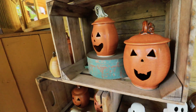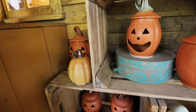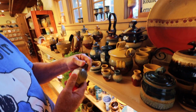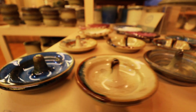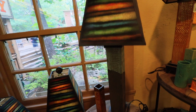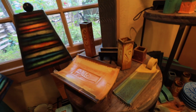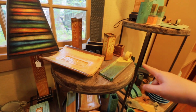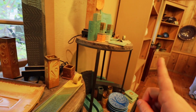Now you can tell fall is right around the corner. They've started putting out the little pumpkins and the little ghosties. Ooh, these are so fun. Ooh, these are very pretty also. These are lamps, and then also they have some other little things down here. This is amazing. And it looks like we did just miss the demo, but she is over here right now.